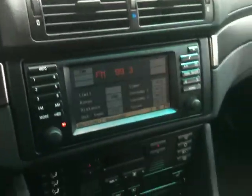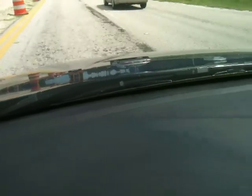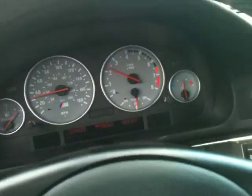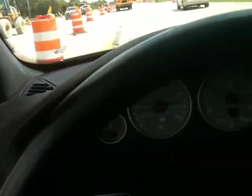I'm gonna take it up here and turn around. I'll give you another view of the car as I get out of it in a second. You can see the reflection on the paint on the hood. Great paint on the car. Just a very slick car.